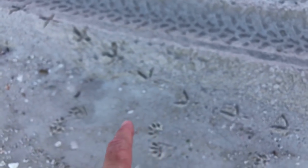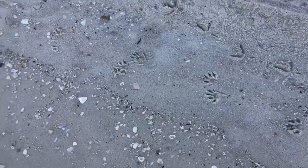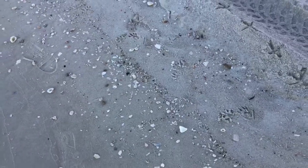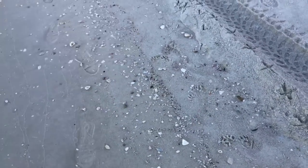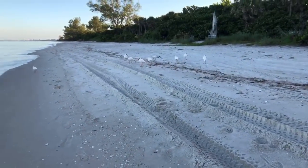And down here on the beach, it'll focus. Raccoon tracks. Let me jump back into the wide mode. There's the ibis. You can see the ibis footprints there. And then down here, just below them, those pesky old raccoons. They've been all the way out to the water last night looking for something to eat. There's the ibis. They just moved up onto the beach.